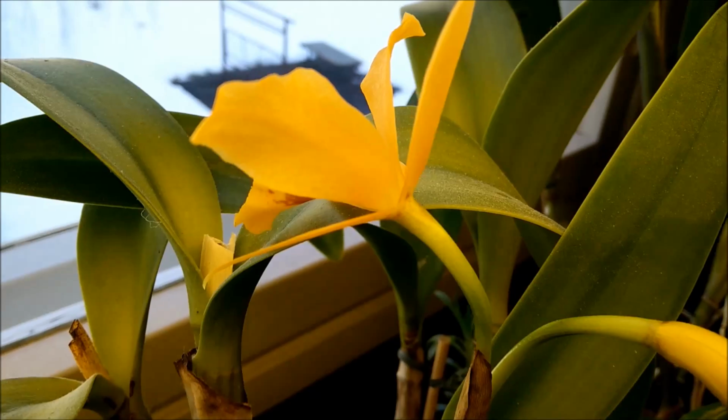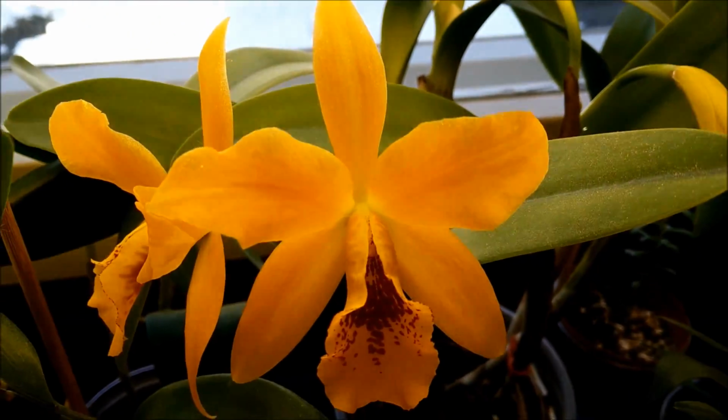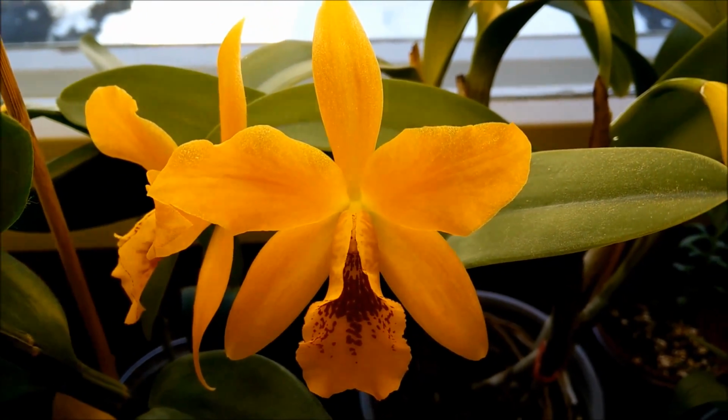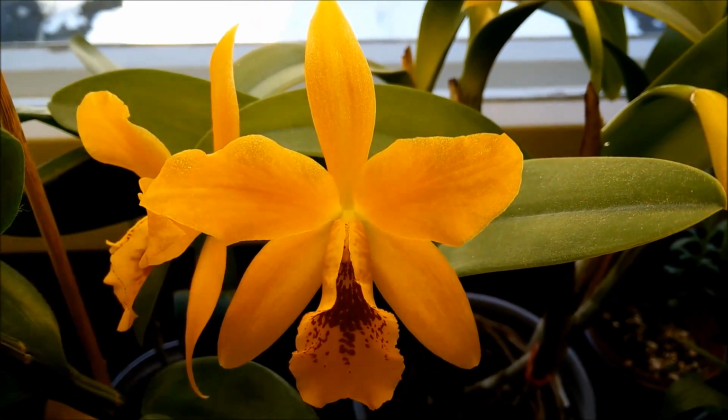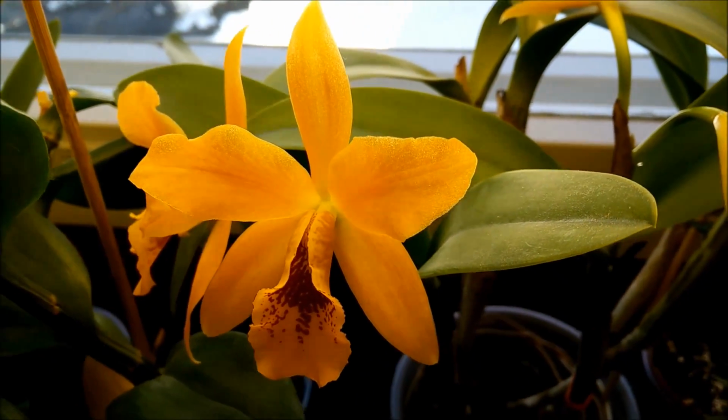So this year we only have two flowers per sheath, but it's enough for me. As you can see, the one that's opening is lighter, and these ones are getting darker now. And this lasts for a long time. Usually it blooms for me very often in February, but it's a bit late. We are in March already.